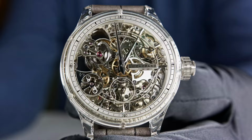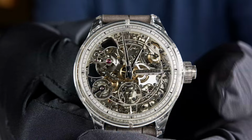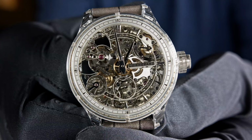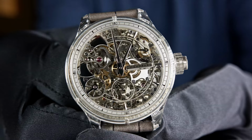So this regulator is regulating the chiming. It means if we don't have this regulator, all the hammers will strike very quickly. That's why this regulator is regulating the speed of the striking mechanism. And of course, the watchmakers can adapt it and set it very precisely, how they want to hear the striking mechanism.